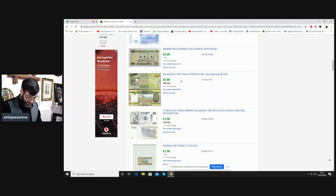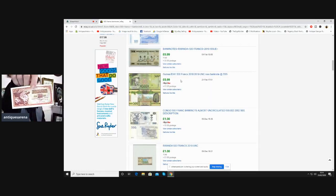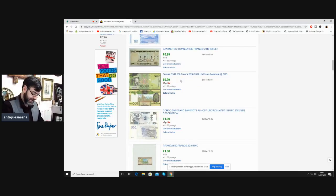What we got here? Yugoslavia again, 100. And we already searched them and they weren't worth much money. The Yugoslavia notes weren't worth looking at. And we got a 5,000. Search the bank, 5,000 or something.